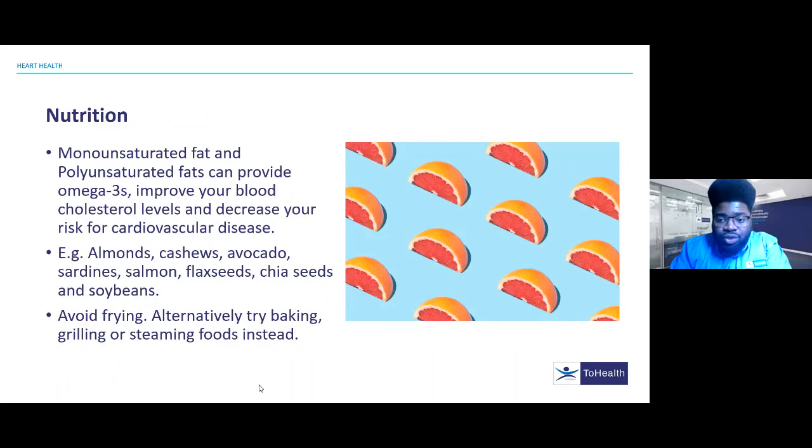Okay. Let's talk about nutrition. Monounsaturated fats and polyunsaturated fats can provide your body with omega-3s. They are amazing. We're talking about heart health here, so I'm not going to go off on a tangent, because it does help with the brain too. Omega-3s can help decrease your risk of cardiovascular disease. What does that look like though? It looks like dark leafy green vegetables, almonds, cashews, avocado, salmon. We've got all sorts of seeds here, chia seeds, flax seeds. So if we're having these, we can reduce our risk of cardiovascular disease.